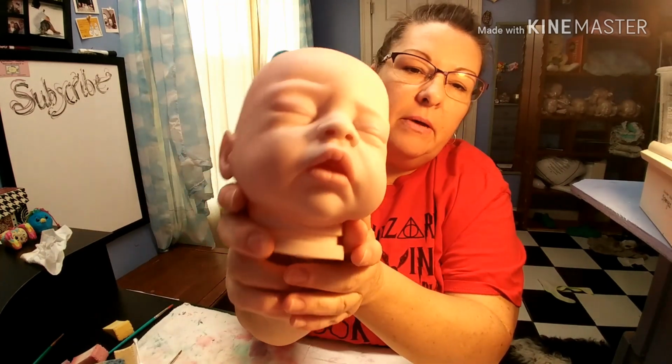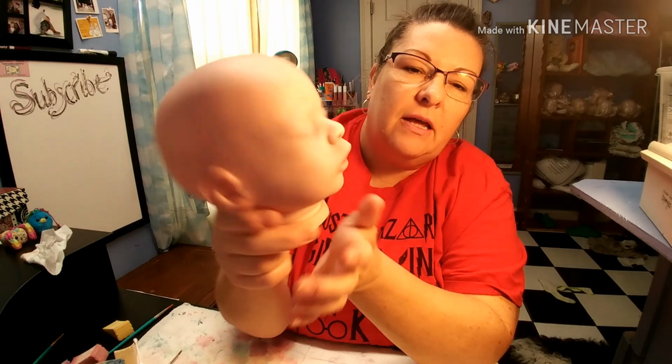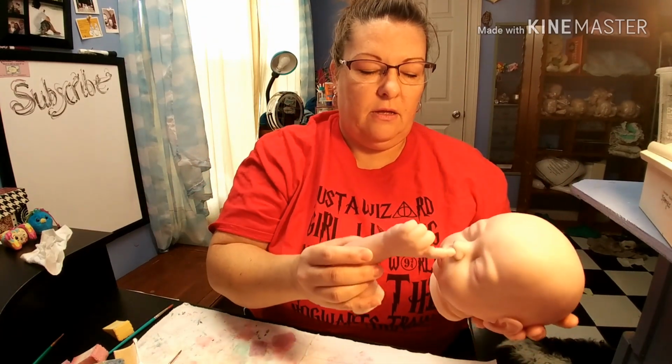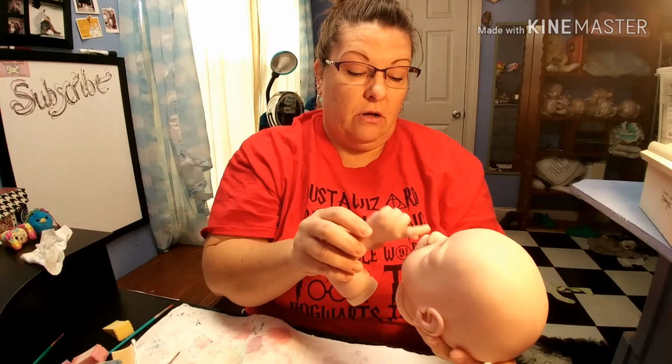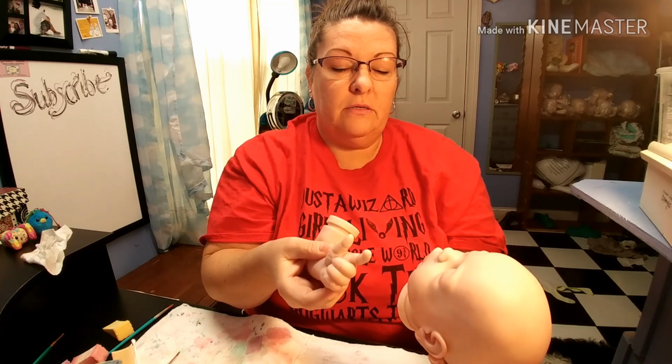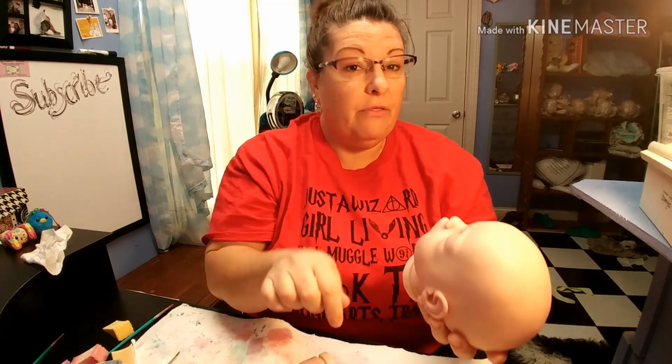I really like Cozy a lot. I love her little face, and I struggled with her little tongue, but I think it's passable. I just think she's so cute. And she's supposed to be able to suck her thumb. She sucks her thumb. Isn't that sweet? Although, if I sell this doll, I wouldn't put her thumb in her mouth a lot because it will wear the paint off of her mouth and off of her thumb.